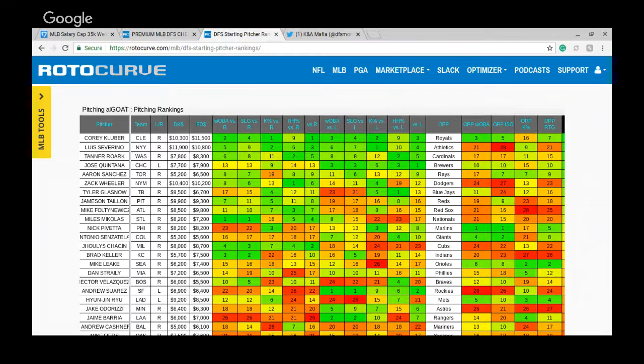Like I said, there's not really any pitcher that's a true number 1 in this one. You got Severino, but really a hard matchup there. So maybe go Roark. He's ranked number 3 overall. Next, you got Jose Quintana here against the Brewers. Another hard matchup against a team that can hit, and a pretty good hitter's ballpark there. So that's up to you on either one of those if you want to go that way.